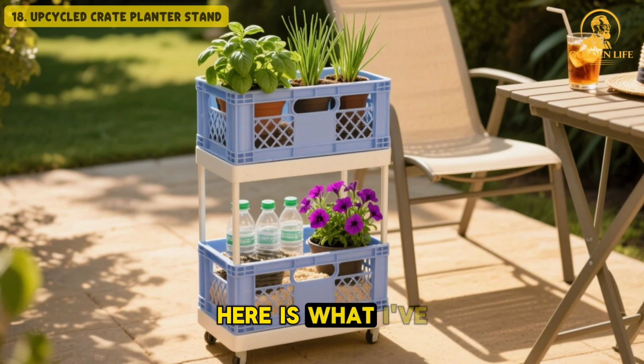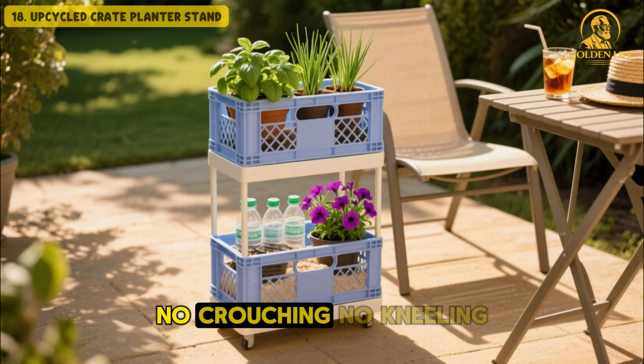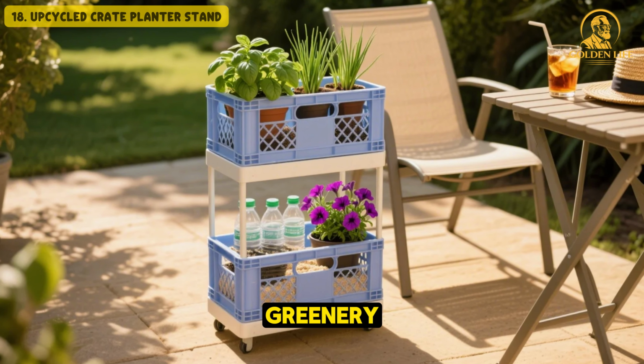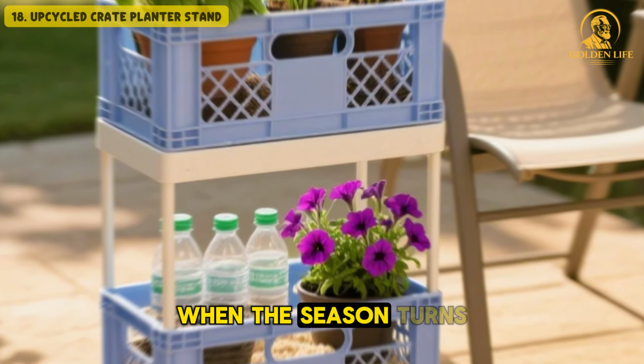It says, "Here is what I've grown. Here is what I've cared for." And it brings your plants to a level that honors your body. No crouching, no kneeling. Just joy. Place it by your front door to greet guests with greenery. Tuck it beside your favorite chair for a cozy garden corner. Or bring it indoors near a sunny window when the season turns cool.